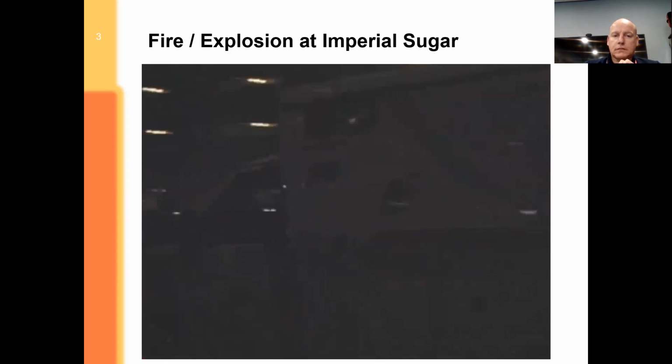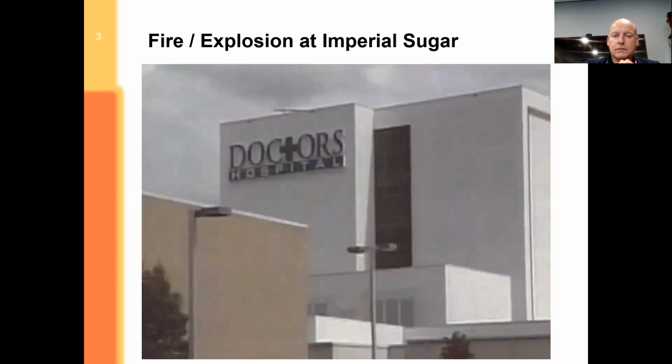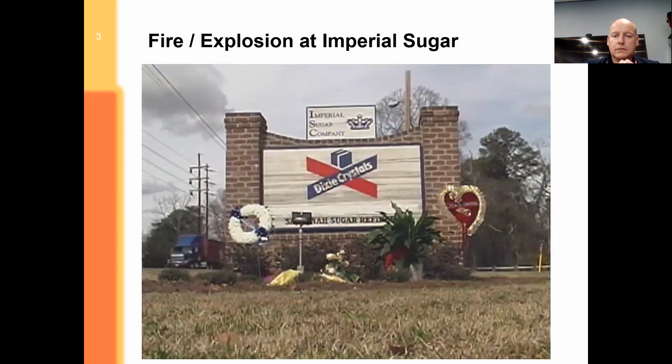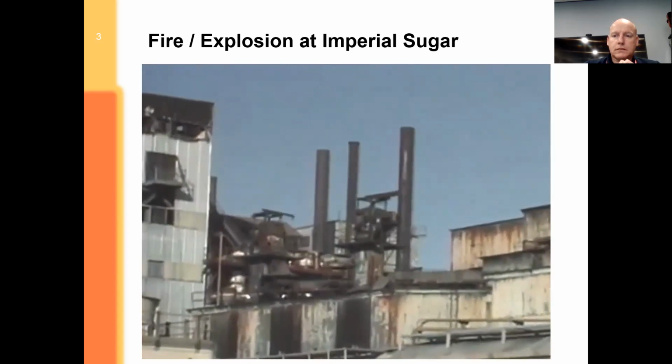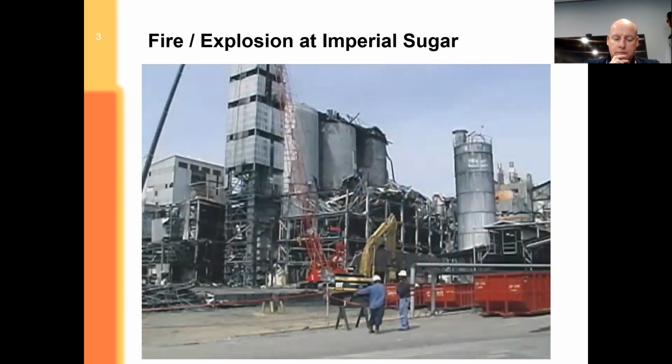8 workers died at the scene. 6 more died later at a regional burn center. Dozens of others were injured. The plant's massive sugar packing buildings were a total loss.